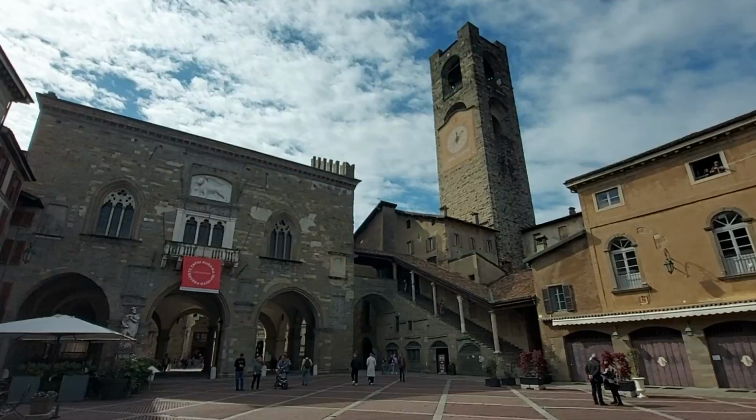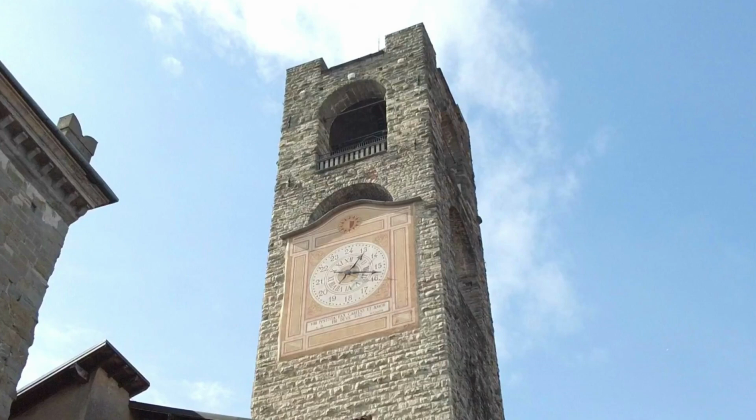But what is interesting is the bell tower. They began building it back in 1436, and by the end of the century, it was complete. Looking up at it, it's absolutely beautiful. Especially the clock, which I believe was renovated in 1968. I think that's the date on the front. Absolutely beautiful looking up at it.